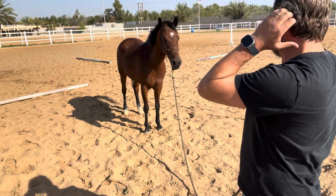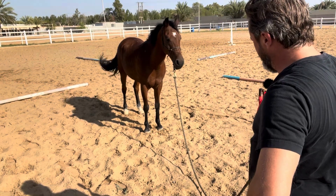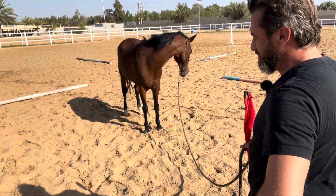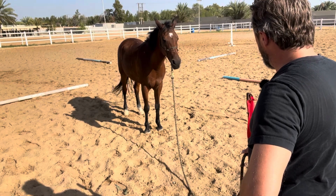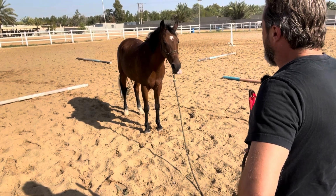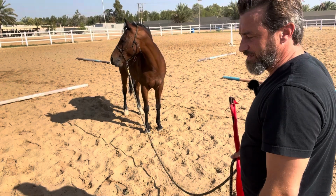So what is it that I'm going to be doing with this guy? Right now he looks like he's kind of fallen asleep, and not really overly reactive or anything like that. He seems like a pretty chilled horse. That all might change when I ask him to move and start going over some of these poles. Ultimately, before I even start, the first thing that we want to do is establish a little bit of respect.